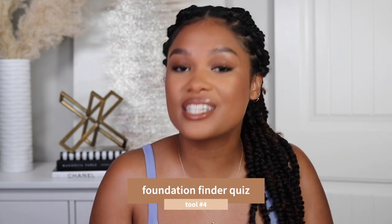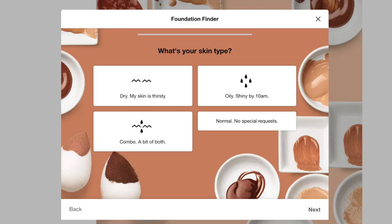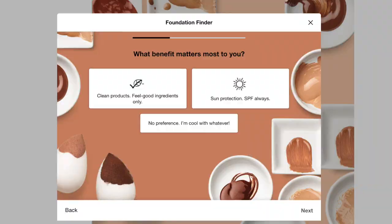So the last but certainly not least online tool that Sephora has is their foundation quiz. If you don't necessarily need a full complexion routine, you already got your primer and your setting powder, but you're really just trying to hone in on that perfect foundation for you, then you should go ahead and take their foundation quiz. This really hones in on foundation specific characteristics. Do you need a foundation with SPF? Do you need a foundation that is just packed with clean ingredients? Whatever you need, whatever your skin type is, whatever your preferences are, those are the recommendations it will give to you specific to foundation. So I just absolutely love these tools, again, because it takes all the overwhelm out of it and it just lets you have fun trying new foundations.